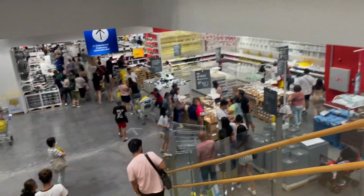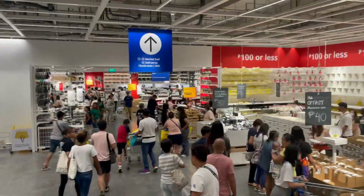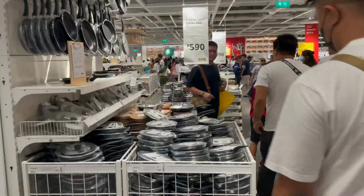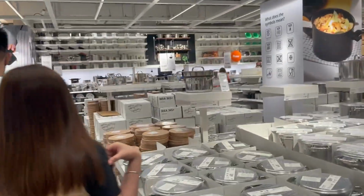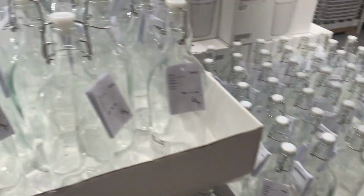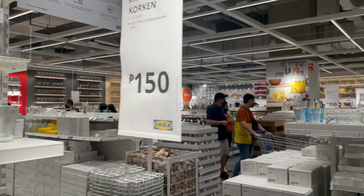And then here, small items. Plates, cooking pans. There are even dippers, 590. Frying pan. Casserole. Nanay will be delighted here. Bottles, bottle with stopper, 150. Cheap.